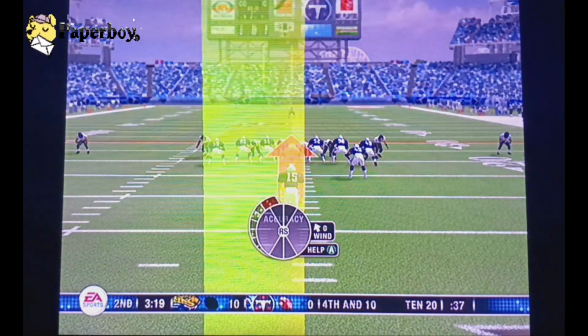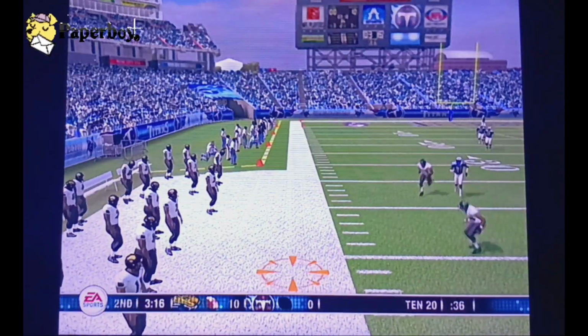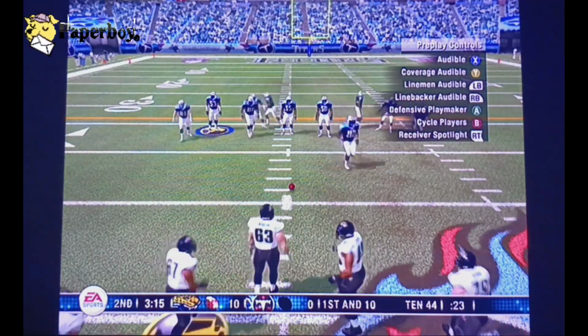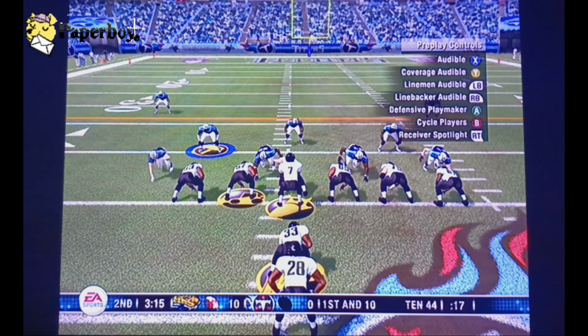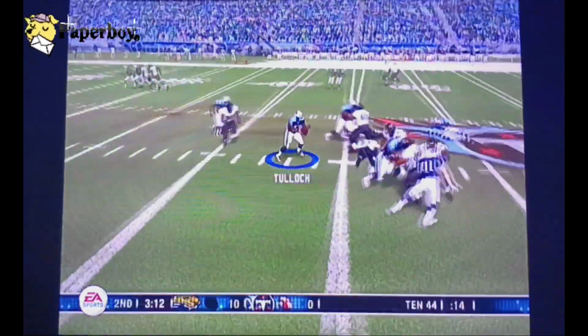So, unable to get anything going on that series, they're going to have to punt it away here. The officials are marking it where it went out. It's first and 10. They line up with the I formation. Lindquist is back to pass. We got it!